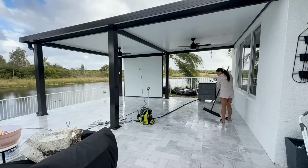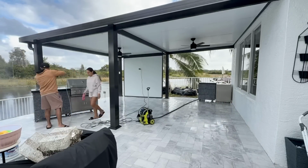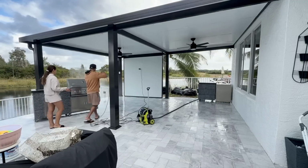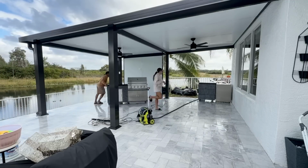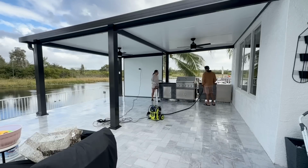And here I am just cleaning the space with the hubby and claiming our space back. So that white wall that you see there, we're gonna have an accent wall that we're gonna create for the outdoors, and we're gonna put a TV in there as well.